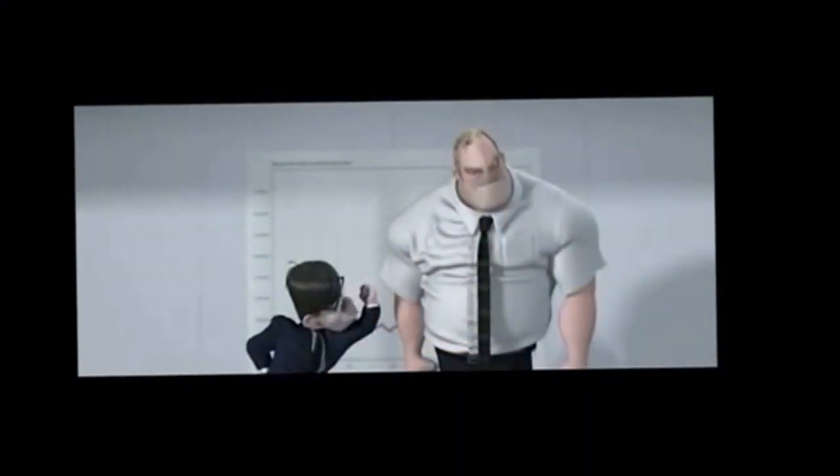Mr. Incredible's super strength is shown when he pushes his boss towards the wall, causing the boss to go through the wall.